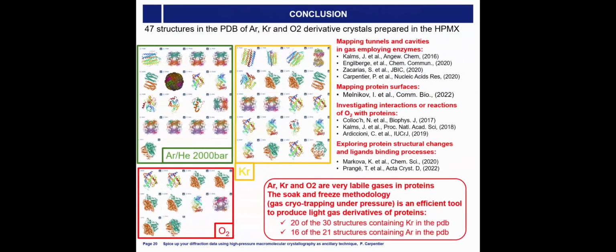To conclude this slide, the panel of structures which has been deposited in the PDB owing to crystals which have been prepared at the HPMX lab. It's interesting to see that we have already contributed the majority of the structures which contain krypton and argon.